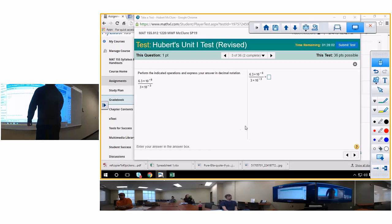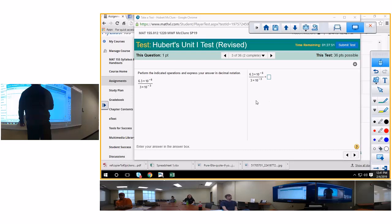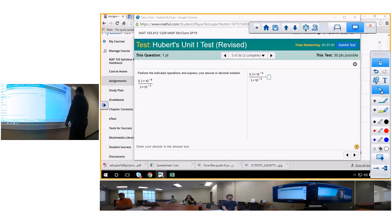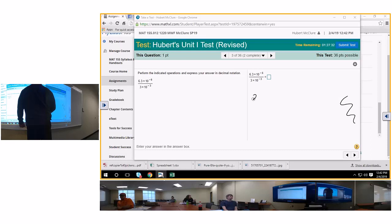3 will go into 6 2 times. Really? Do I have to hit it 5 times? 2 times. Did I not hit that pen at least 3 times? Yes, you did. 3 will go into 6 2 times. How many times will 3 go into 3?